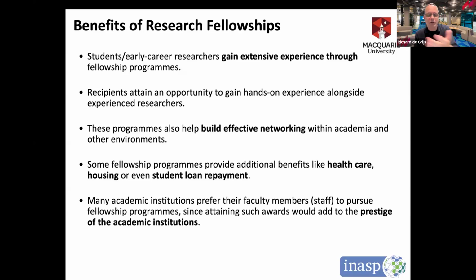So the benefits, of course, from the funder's perspective is that you gain extensive experience through these programs. You attain an opportunity to gain hands-on experience alongside more experienced researchers elsewhere in programs that you don't have access to at your own institution. And they help you to build networks. And that's what I was talking about, making friends and getting to know people you will rely on for the rest of your career. Some fellowship programs provide benefits, including healthcare, housing, or even student loan repayments.